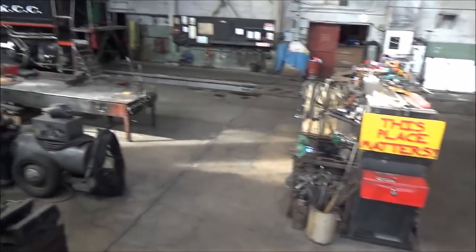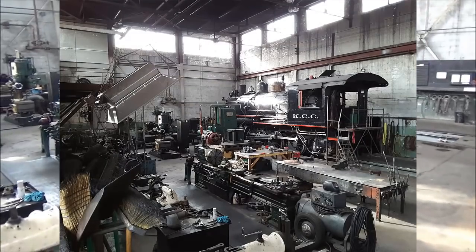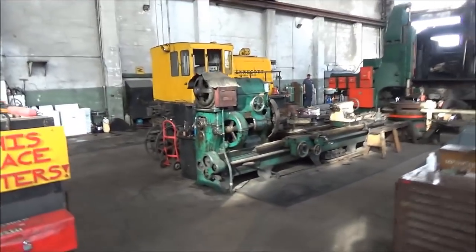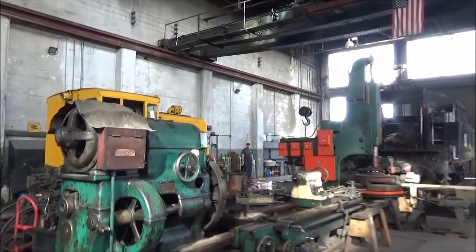Yep, smelled like a working shop. Ever been in a shop with oil? That's what it smells like. Hey, I want to get a picture of that locomotive engine you're moving there.